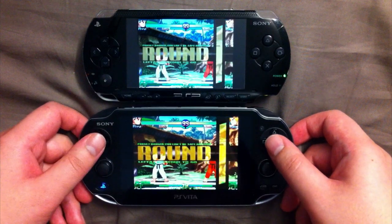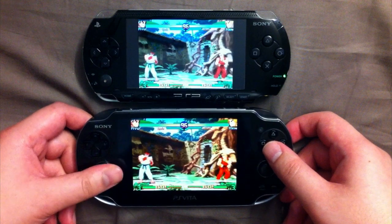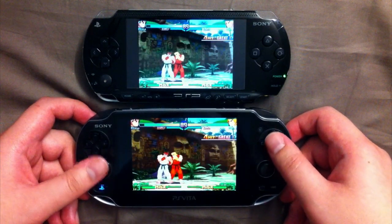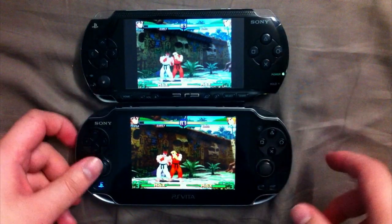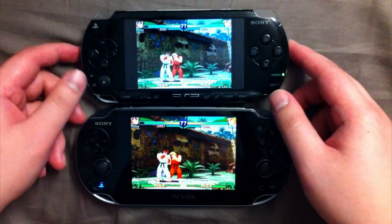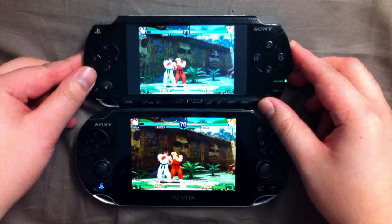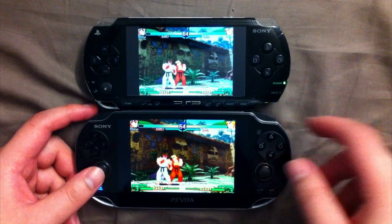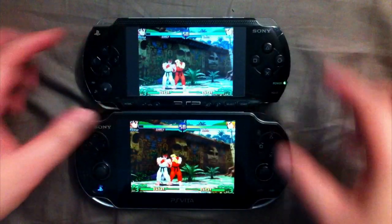One thing to note, and it's probably the most obvious thing, is the difference between the screens. On the PS Vita, the screen is brighter, it has a better contrast ratio, and it's not washed out like the PSP. The PSP's pixels have a screen door effect when you compare the two. Up here the pixels are further apart compared to the density on the PS Vita, which is 960 by 540, compared to this, which is basically a quarter of the screen stretched out.